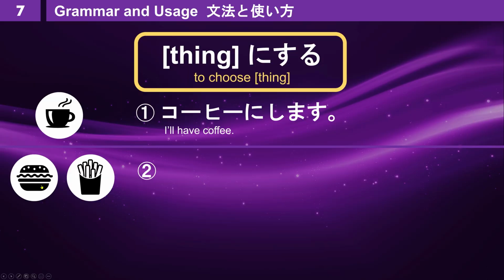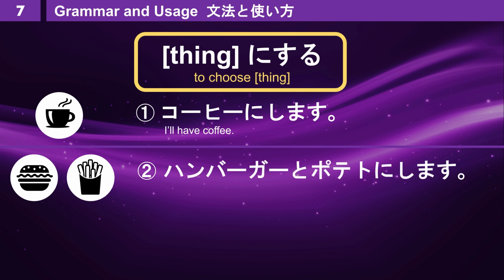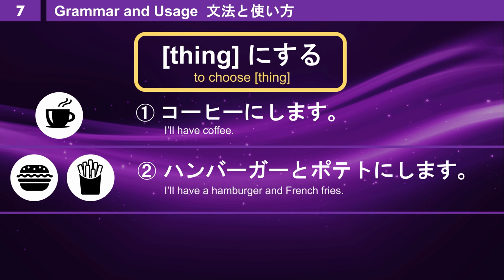All right, so now we've got a hamburger and some French fries. How do you say, I choose the hamburger and French fries? How do you say that? ハンバーガーとポテトにします。If you said French fry, you were kind of wrong. It's potato. ハンバーガーとポテトにします。And what does that mean? I'll have a hamburger and French fries. All right. Ready for English to Japanese?